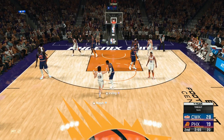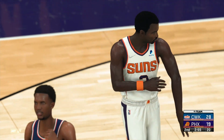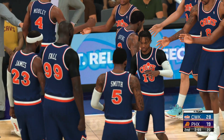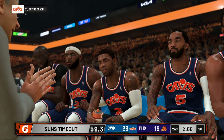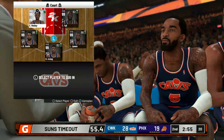Phoenix calls timeout. Kyrie Irving really making a difference here. The man has been relentless scoring inside, attacking the rim every chance he gets. Their defense has been powerless to stop him. We'll see what adjustments they make coming out of this timeout.